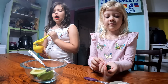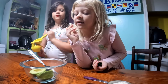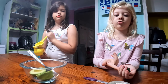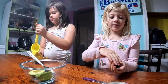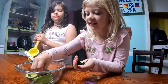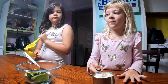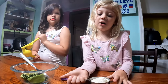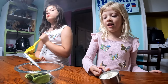Next, we're gonna be making the avocado cream for our fish. This is one avocado cut in, and this is cilantro. One tablespoon of cilantro. I'm gonna dump this in and everything. I'm gonna dump a half a cup of tartar sauce in this.